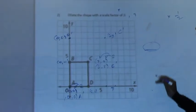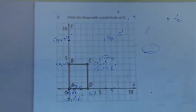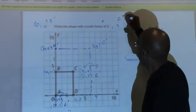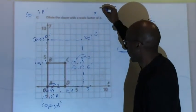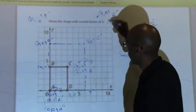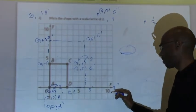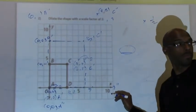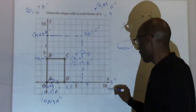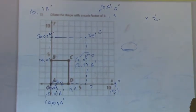Coordinates, if you want to put them out where you think they would be for C double prime while she's thinking: 9, 12. D double prime: 9, 0. All right, 0, 12.